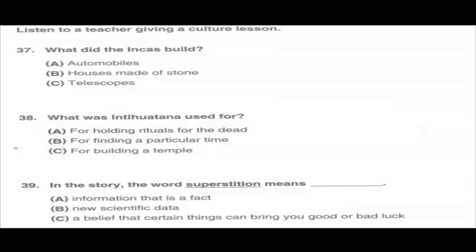Now, answer the questions. Number 37. What did the Incas build? A. Automobiles. B. Houses made of stone. C. Telescopes.